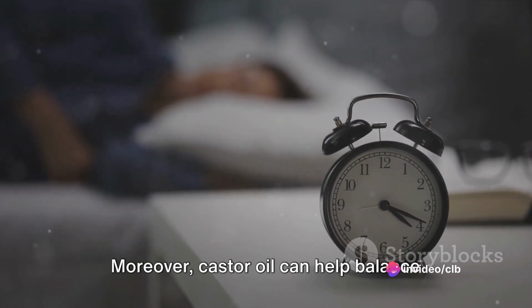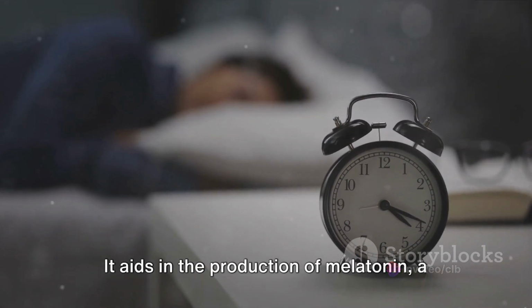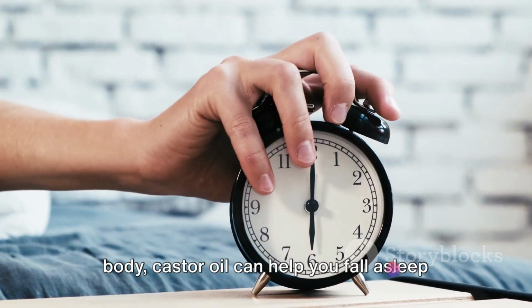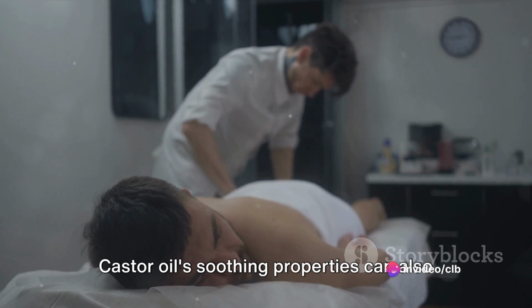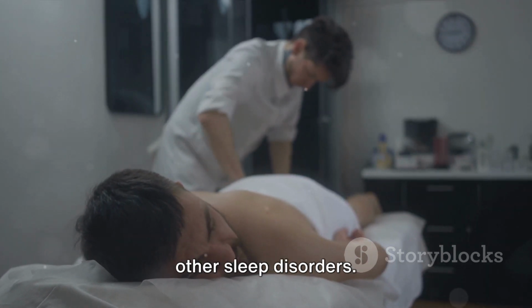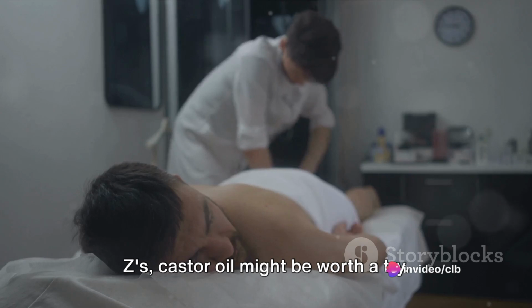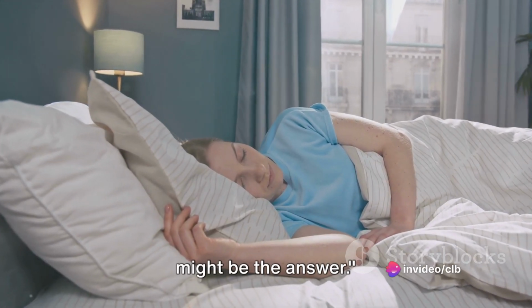Moreover, castor oil can help balance your body's biochemistry. It aids in the production of melatonin, a hormone that regulates sleep-wake cycles. By supporting the natural rhythm of the body, castor oil can help you fall asleep faster and stay asleep longer. And there's more. Castor oil's soothing properties can also help alleviate symptoms of insomnia and other sleep disorders. So, if you've been tossing and turning at night, struggling to catch those elusive Z's, castor oil might be worth a try. For a peaceful night's sleep, castor oil might be the answer.